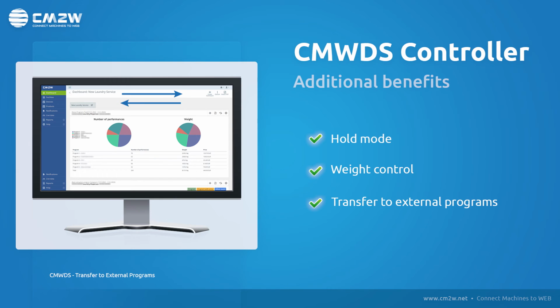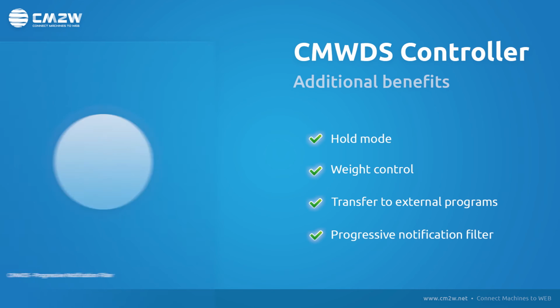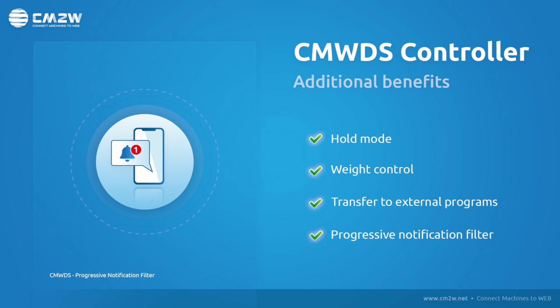And last but not least, all chemical distributors profit from our unique progressive notification filter, PNF, for filtering and addressing important notifications to the responsible people and ensuring faster reaction time.